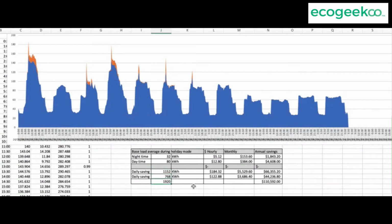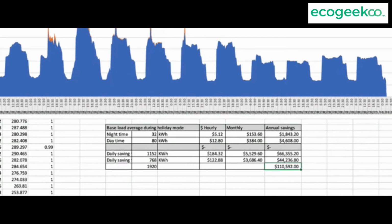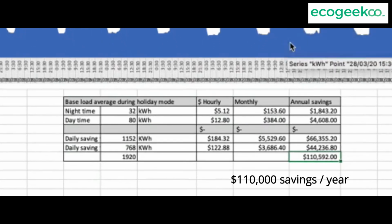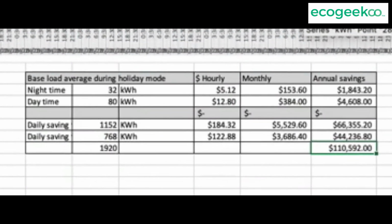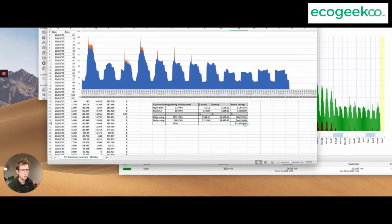So here we've got a potential saving of 1920 kilowatts during the day. So overall, we potentially found for our building owners or for our organisation $110,000 that we can save every year if we found out what these loads were, identified them, and were able to control them. So potentially at the high end, there's $110,000 that is being burnt every year for this particular building. So that's why it's great when we have this opportunity to see, when what I call the tide goes out, and you can see the base loads that are exposed, and it gives you an opportunity then to drill down into them.